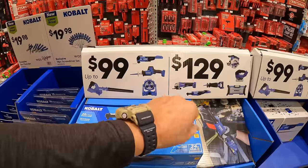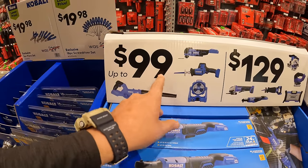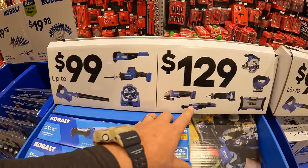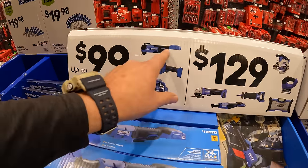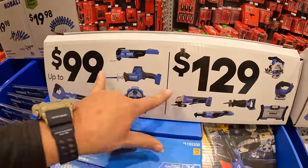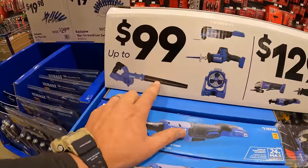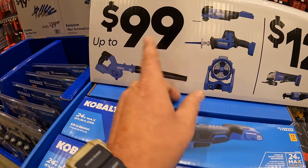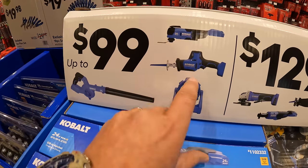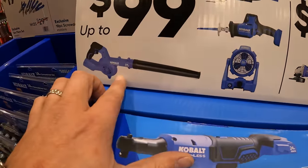So they have two tiers. They do have for $99, and you get a free battery and charger with that. And they have for $129, you get the same battery and charger for free, but you get a bigger selection of tools with the tiers. So for the $99, which I'll show you this display over by the Cobalt display, you can choose from the oscillating tool, single-handed reciprocating saw, fan, or the job site blower.